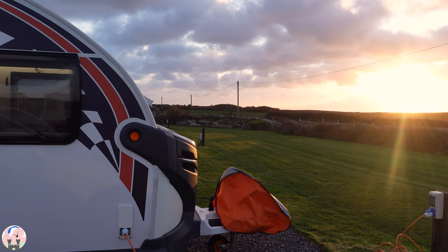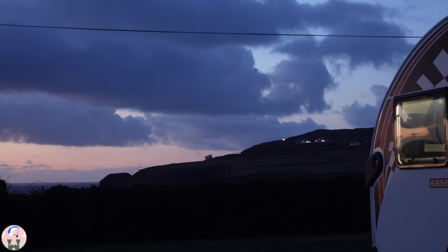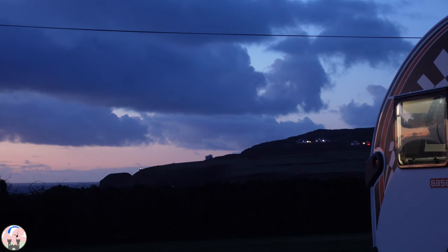As the sun begins to set on our first evening, we experience the power from that simple, dignified tower. The beam, which reaches 28 nautical miles, sweeps the surrounding location.